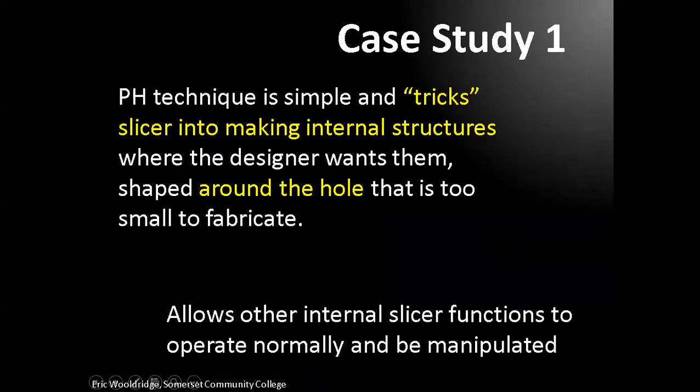So with case study 1, we realized you're essentially going to be tricking the slicer into making the internal structure that you want, because it's going to see it as a hole. It thinks it can make it, the printer actually can't, and the internal walls that it makes around it are going to fuse together and be that shape for you. So it also allows the slicers to handle things as normal. So your infills and those kinds of things don't have to be manually adjusted for specific things. You change those at will.